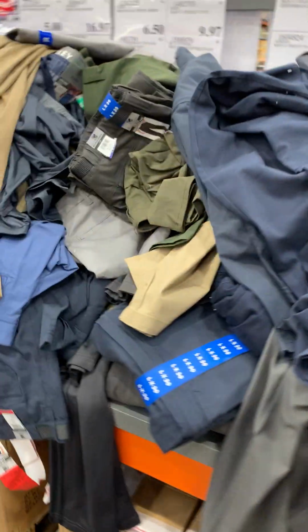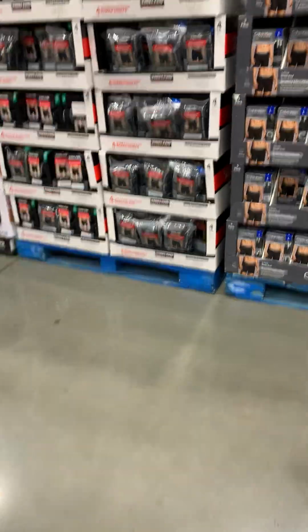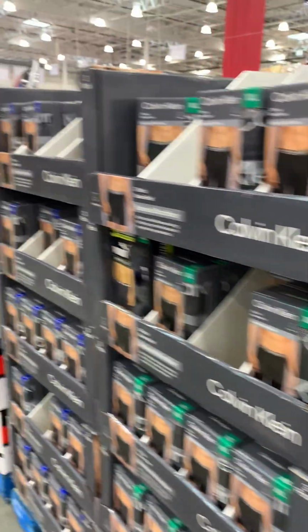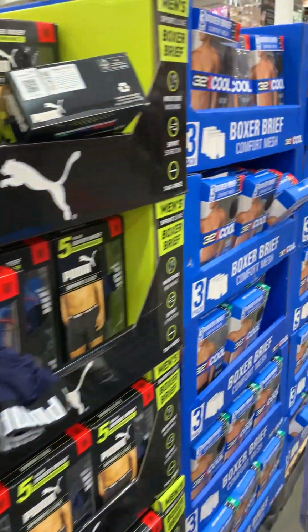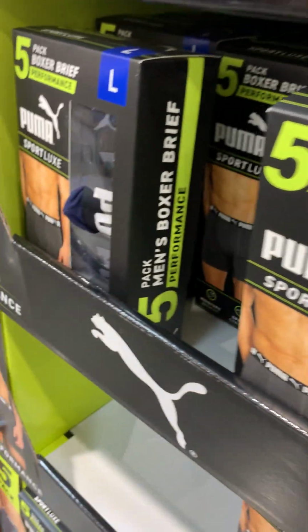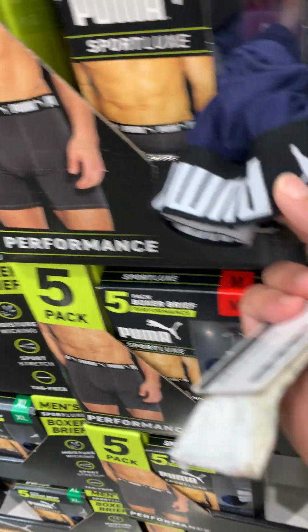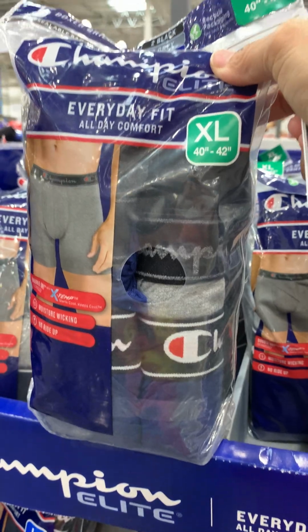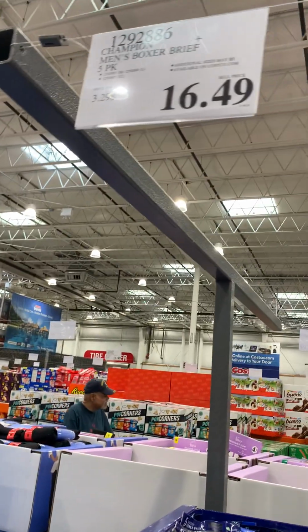I want to see. So, you know, men, y'all need some underwear. Got them all here for you. These are boxers. And see, this Puma, $15.99. We want some extra large Champion, $16.49. Champion for $16.49.